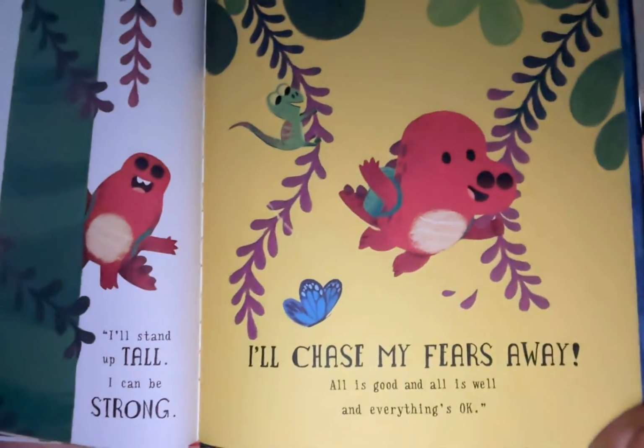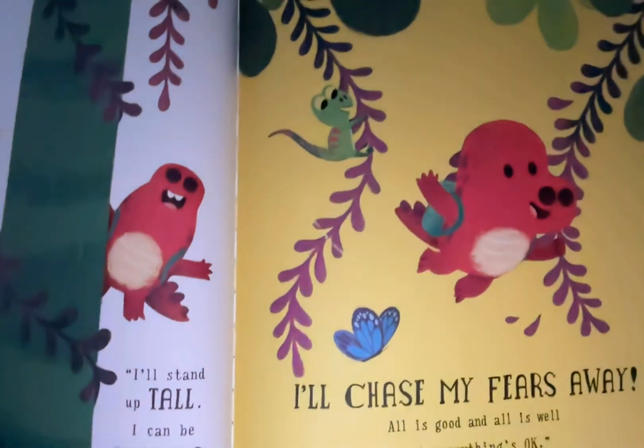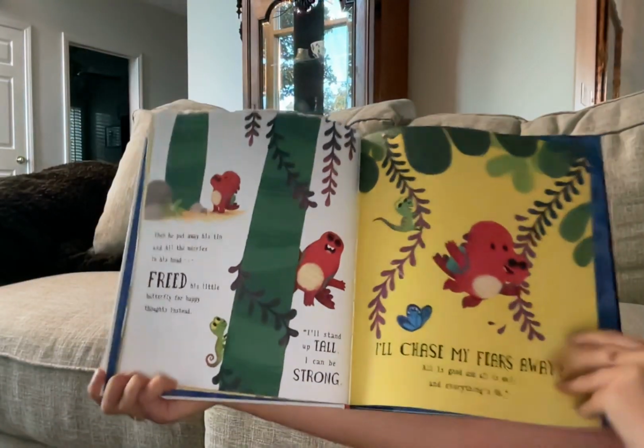And there's the Worrysaurus swinging from the vines with his lizard friend, getting ready for his picnic.